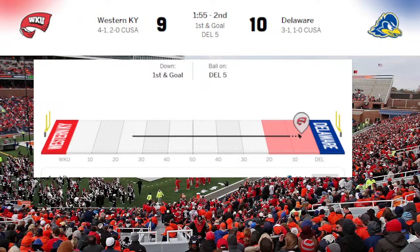And welcome back into a packed house here at Delaware Stadium. Hens lead at 10-3, Western Kentucky. 12-play, 70-yard drive. It will continue after the 2-minute warning. I'm Scott Clashkin alongside Bill Harmonic.